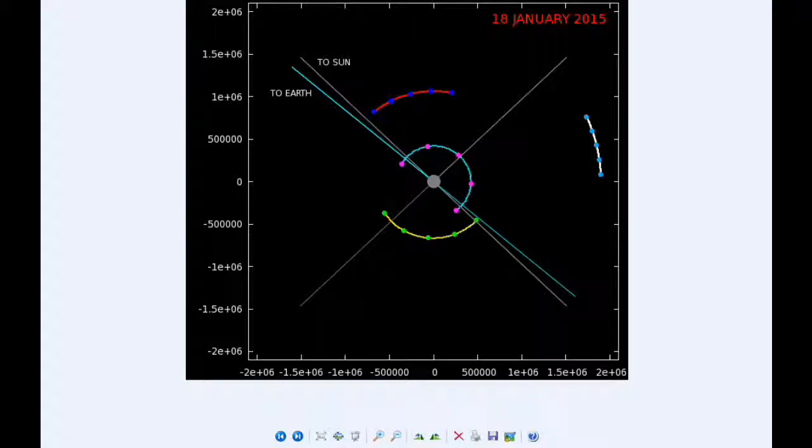At 22:24, Europa disappears into the shadow of Jupiter. At 23:28, the shadow of Io egresses. At 23:55 UTC, the transit of Io ends.